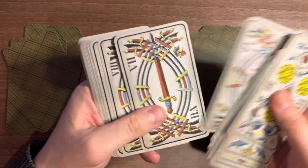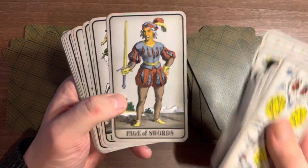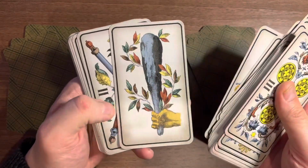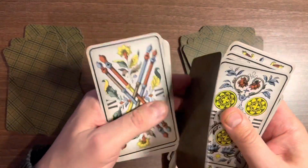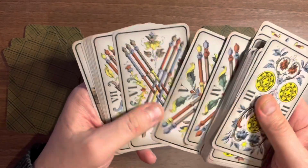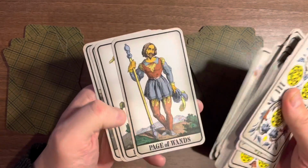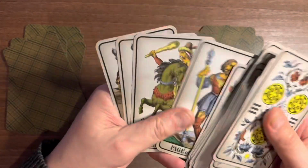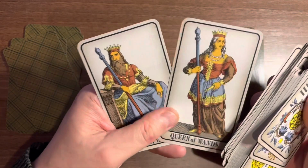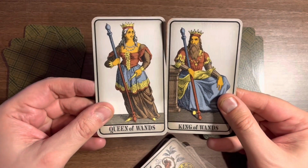So thank you, Justin, for making me aware of this deck. I had no idea that there was another 1JJ Swiss out there, particularly with these new colour tones and the option of the High Priestess and Hierophant. Absolutely gorgeous. Look at them. Wow, that is incredible.